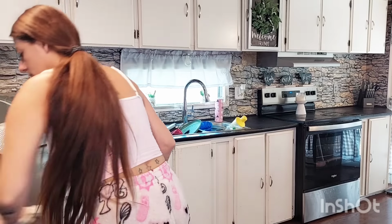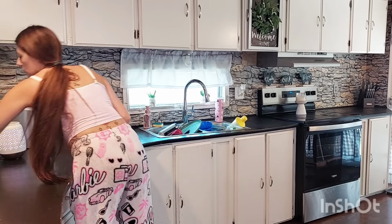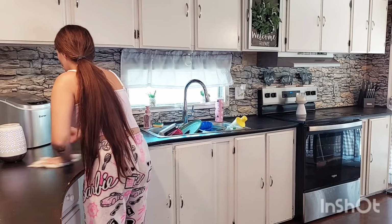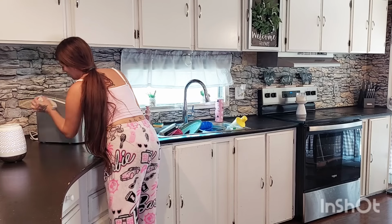The new stove is working out perfect for me. However, since it does have the flat surface and not the old burners, how do you guys keep the top clean? Because no matter what I do, I feel like it always still looks dirty, but it works perfectly.